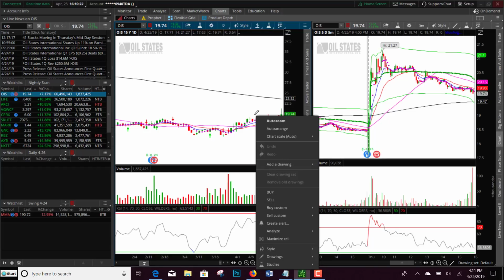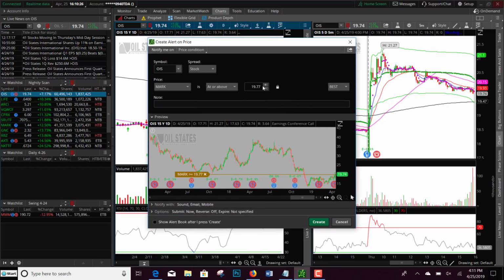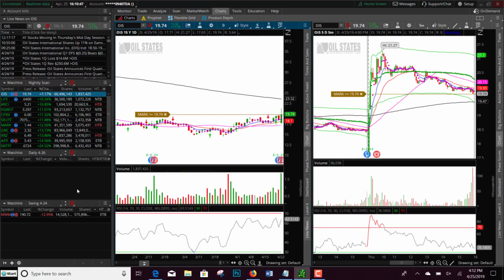It'll have resistance at the 21.27, which was the high of day today. So it's got a bull pennant on hourly. Watch for resistance, and I just noticed that changed to below. Watch for resistance at 21.27. So that is OIS.